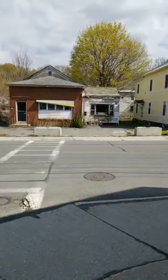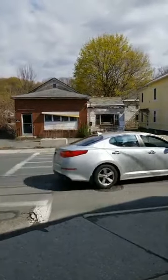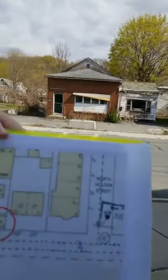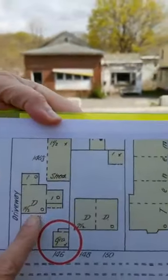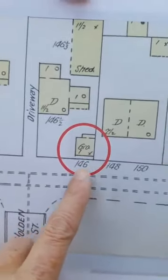And now, next slide, please. We're going to look at it. That first map was from 1888. About 10 years later, 1897. Here's the map. Here's Sun Cleaners. We just looked at that. Sun Cleaners, there it is across the street. And now, you see this building here?